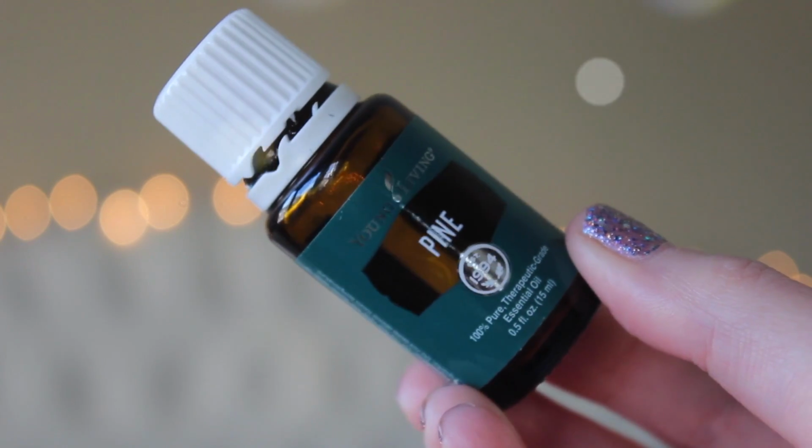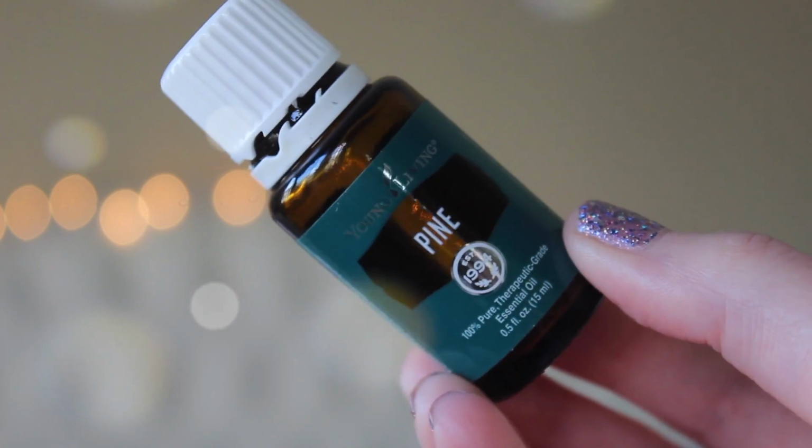I love mixing it with pine, which I also used up. Pine was amazing for the winter months. They were sold out of balsam for like all of winter, so I was relying on pine. I'm still diffusing pine all the time. I think it's really great. It smells really fresh. You can add it to cleaning DIYs, your Thieves cleaner even, if you wanted to.